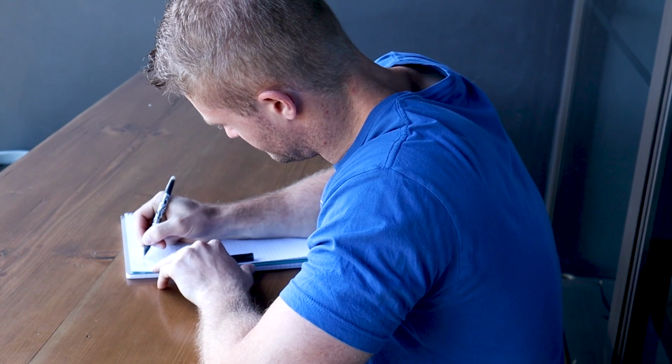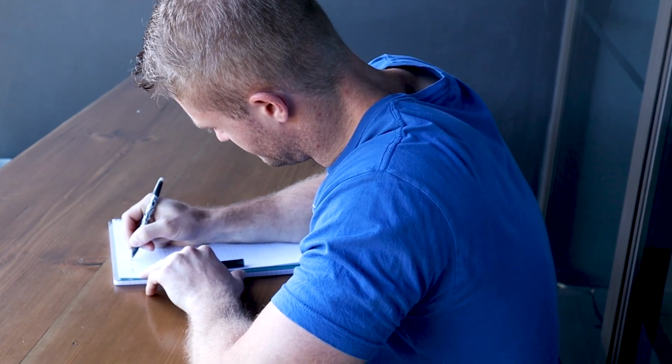Tips for implementing this. Start off by keeping a really simple food journal to get a snapshot of what you're already eating. Start for about a week.